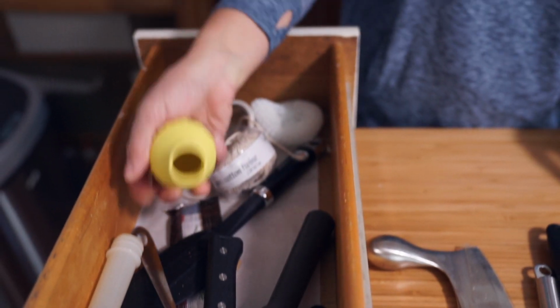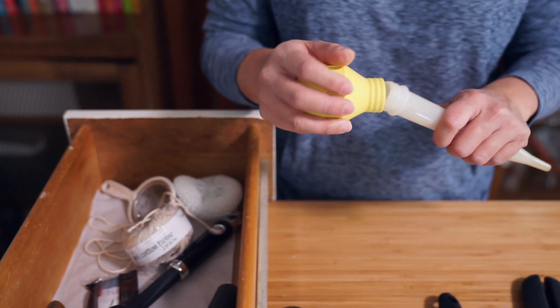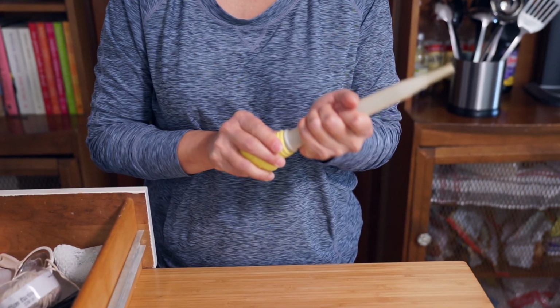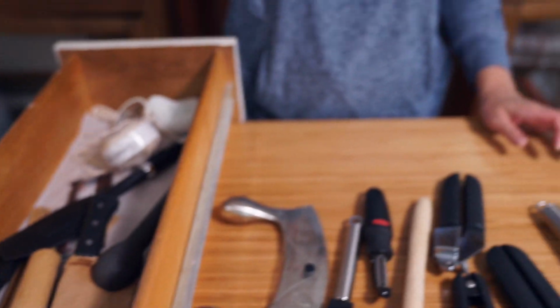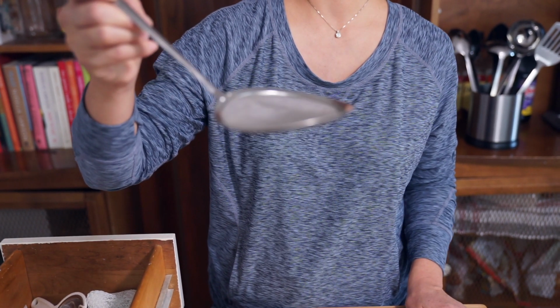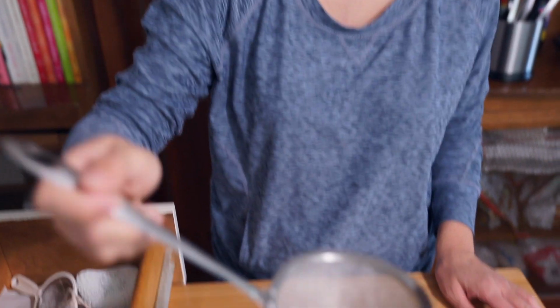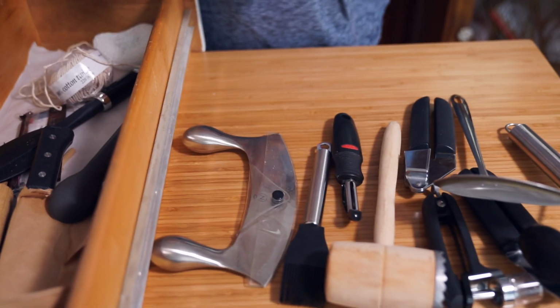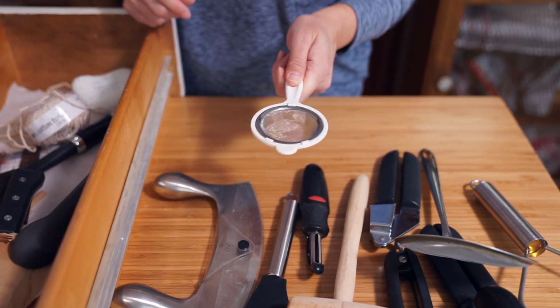Yeah. All right, I have this turkey baster that I never use because I now sous vide my turkey and pressure cook my turkey, so this one is going. Bye, turkey baster. This one scoops off the oils that float to the top of clear broths. So this one I keep. A little sifter here that I use for all sorts of things.